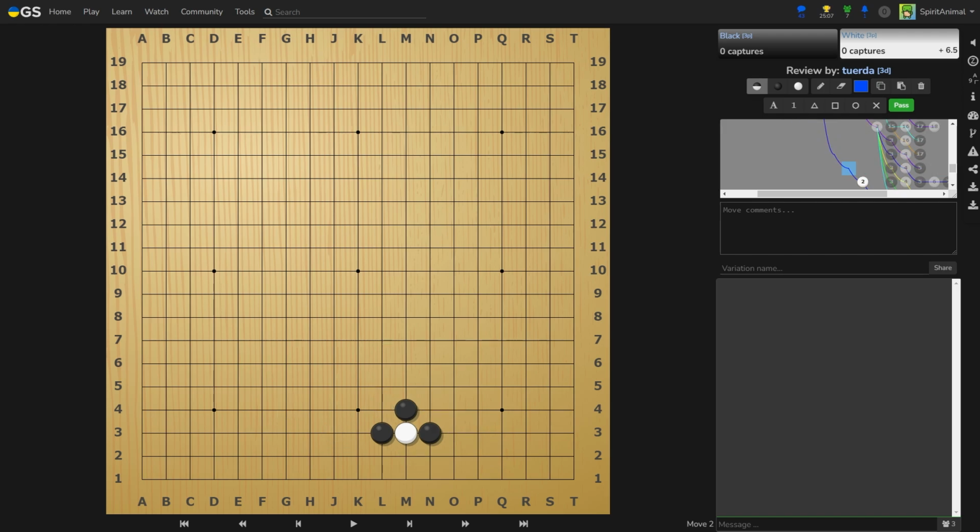So anyway, the basic theme is just these shapes on the third and fourth line. Lots and lots of third and fourth line fighting happens all the time. These are sort of cutting points. So let's just see. Here's something you might see. This is a position that'll happen a lot of the time, and black will attach here, and white will play here, and black will cut.